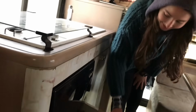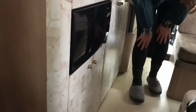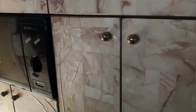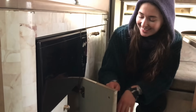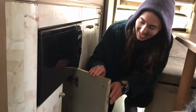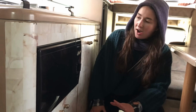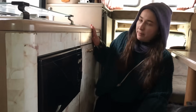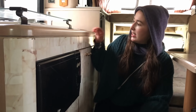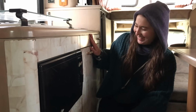Back here in the kitchen, again, lots of storage space. Something weird that is specific about this camper is whoever owned it before us put this vinyl on here, and we don't like it at all. It's not in great condition. We don't know why they did that, but we're gonna do our best to take the vinyl off and use some sort of adhesive remover to try to get the wood back into the shape that it was before. Because it is good, high quality wood, and we want it to shine.